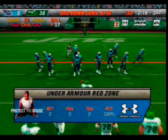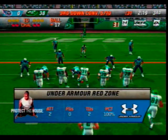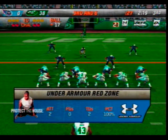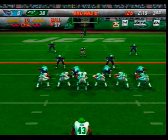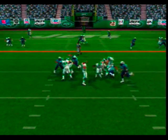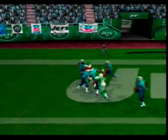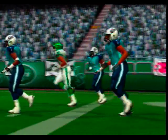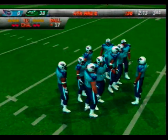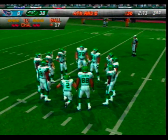Third and 6, ball on the 17-yard line. Ross, the lone setback. Drops back. So a fly to the end zone. Pass is incomplete. New York has 6 failed third down attempts, John. Well, they're not making the plays when they really need to. They need someone to step up and get this team going.